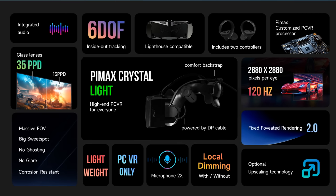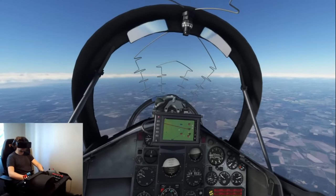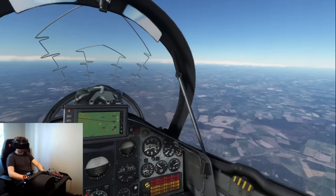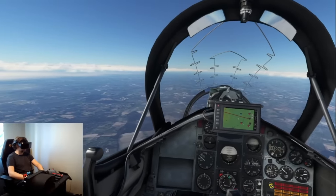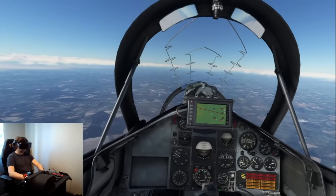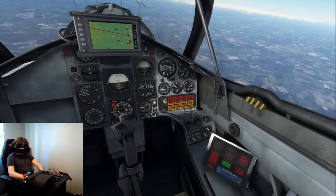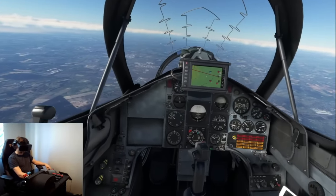You can opt to have either a local dimming version. I would just go for local dimming, guys. It really is fantastic. It's also 60 grams lighter. It has no IPD motors, no heatsink, no XR2 chipset. It doesn't even have any fans. But the pure, incredible image of the Crystal remains. This is the headset that I am really more excited about because I know what this means to most people who are desperate for that Reverb G2 replacement.